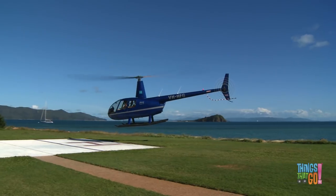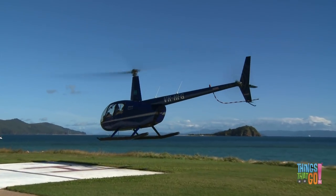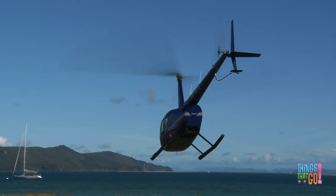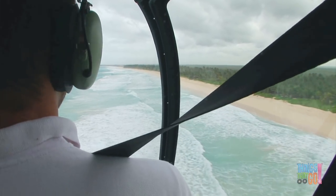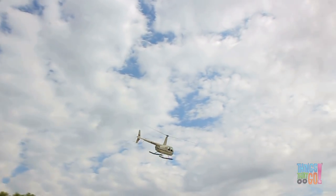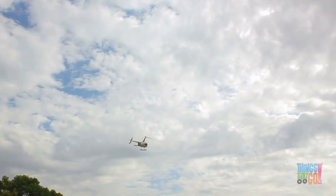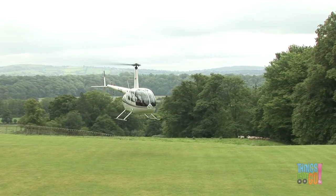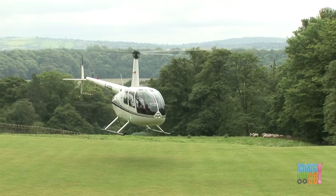And up into the air goes the blue chopper. And away it goes. From up high in the helicopter, you can see down the beautiful beach below. Look at the helicopter fly through the air. Swish, swish, swish, swish, swish, swish, swish goes the white helicopter as it flies past.